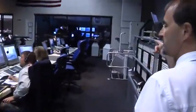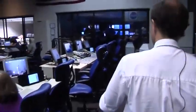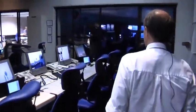Over here, this area is called data quality, and the folks in here are responsible for overseeing the ingestion of all the data that is coming into the control center that we use to understand the status of the launch.